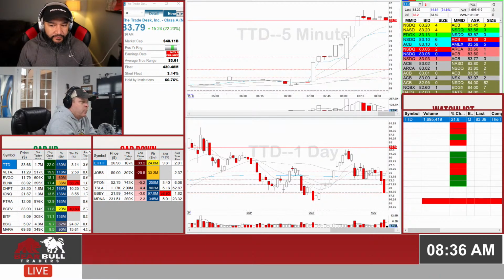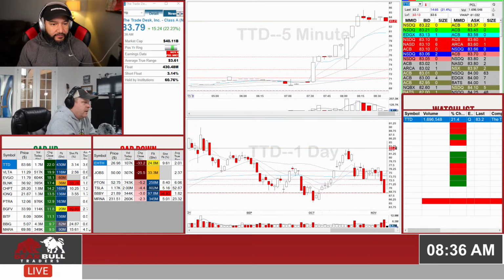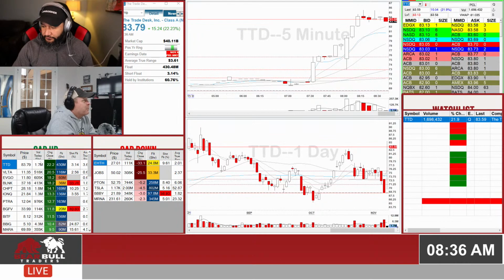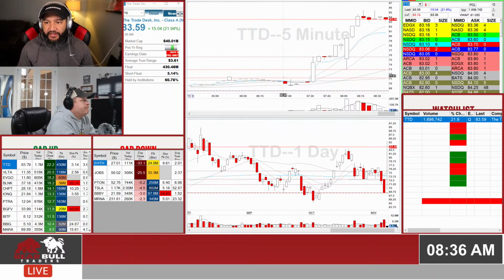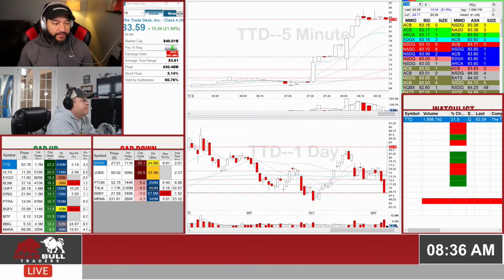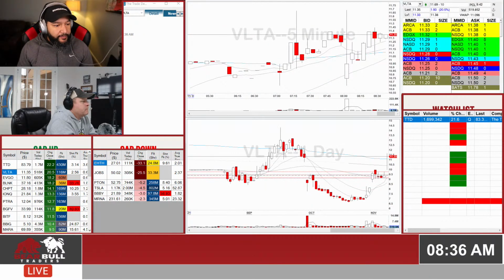But definitely, if you were to choose to trade it, you want to keep your share size in mind, and you don't want to put your stop too close because it'll just chop you up. Take a look at that spread before you get in as well. Make sure there's nothing ridiculous there.